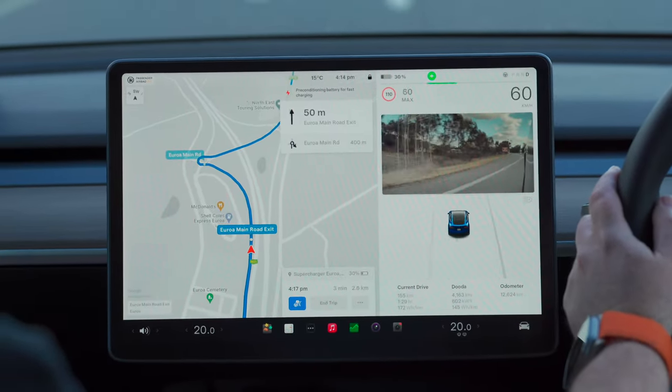Cool. So here is the Euroa service. We're taking this turn off. I think we're taking the same turn off anyway. So let's turn autopilot off. We've got 1.6 Ks. We could have kept it on, but... And now, the moment of truth.